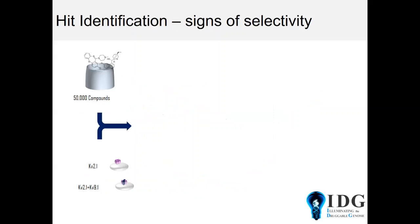We can then couple this assay with an addition of a small molecule library to find ligands specific for ion channels of interest. For our first screen, we used a library of 50,000 small molecule compounds that were available at Vanderbilt. Those compounds were individually tested against Kv 2.1 cell line alone or cells overexpressing Kv 2.1 in addition to Kv 9.1.